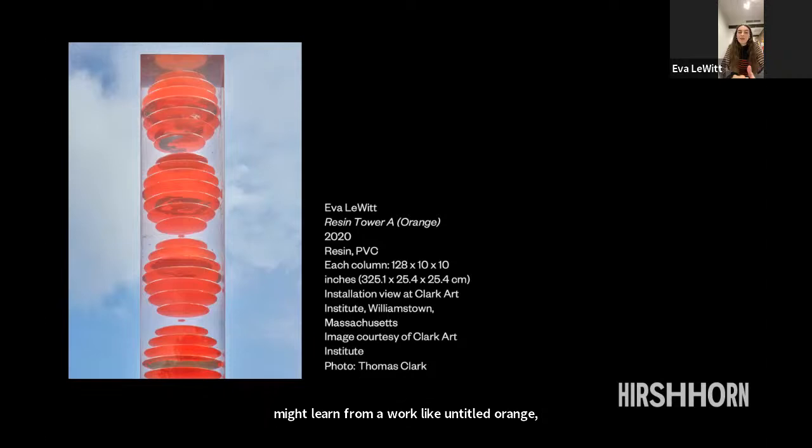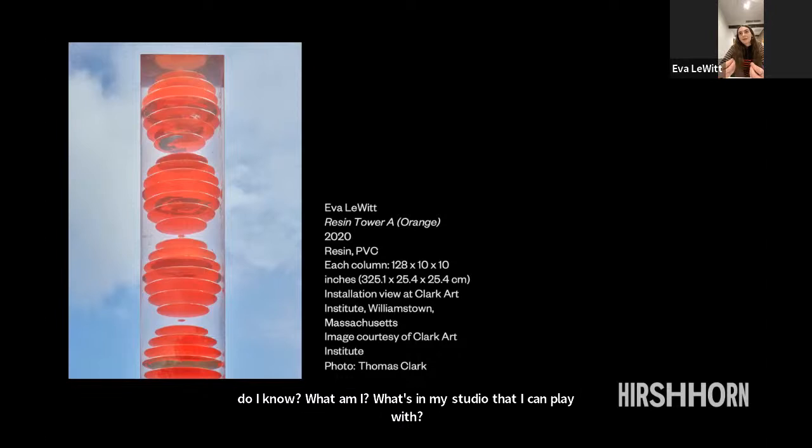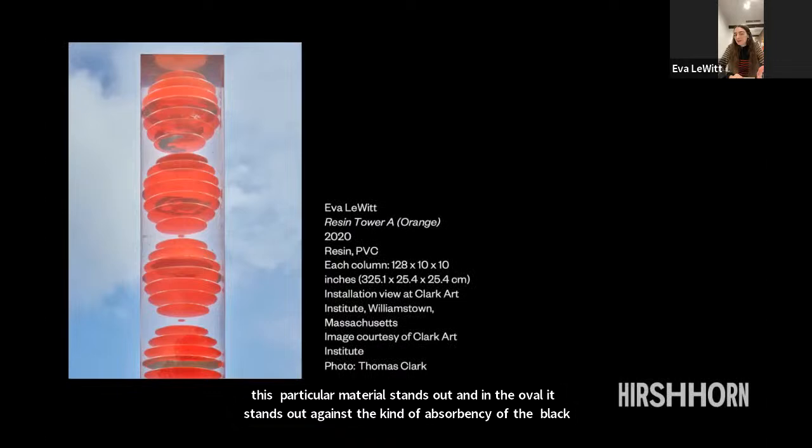Part of it is actually going back to the first question, is a little bit of recycling. It's a little bit of like, what do I have? What do I know? What's in my studio that I can play with? And then part of it is also the way that this particular material stands out in the oval. It stands out against the absorbency of the black plastic. And in this case, it stands out against the sky and the grass, and it really has a sureness about it that a lot of materials don't have.